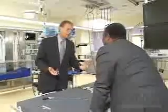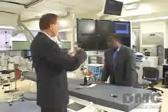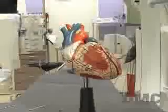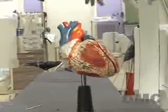Dr. Peter Karpowicz performed this minimally invasive procedure. He is the Director of Cardiac Electrophysiology at the DMC's Children's Hospital of Michigan. He showed us the problem with Trinity's heart. All right, you look at the heart, it's a pump. It has to be run by electricity.